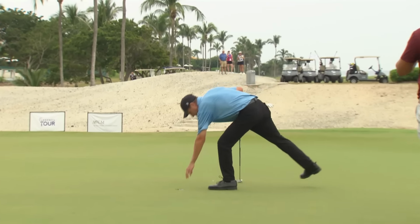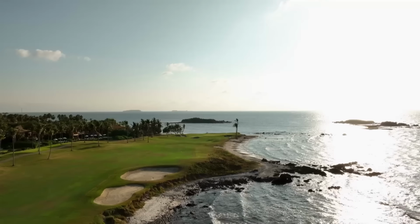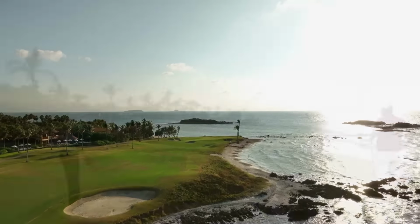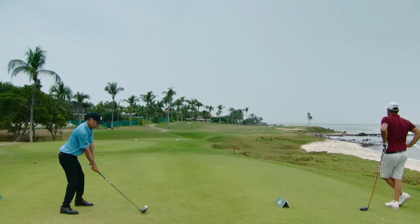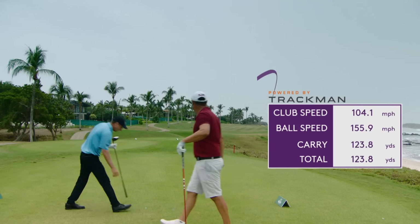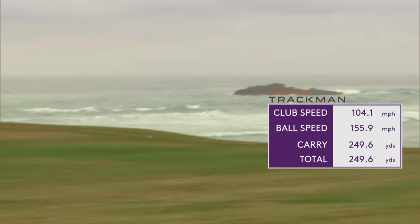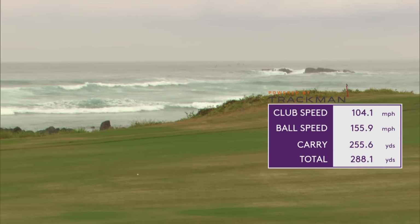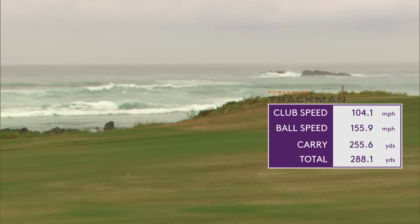Beautiful par 4, ocean all down the right-hand side. Players can carry the bunkers down there, but staying left and on the fairway is critical, because that's a tiny little green that's in the distance. Doesn't miss many fairways, doesn't miss many putts either. Yeah, it's a pretty handy combination, isn't it, really? Seems to work well. There we go. Oh, look at the bounce forward as well. That puts him in pole position to attack the flag here on the second.